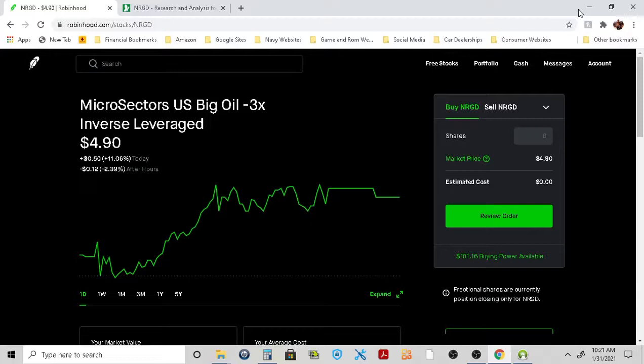So they trade these different notes based off of big oil and whatever commodities that they're going to be dealing with. And in this particular one, it works off of the negative 3 times value of the opposite of what oil is doing. So if oil is doing good and it's going up in price in terms of the barrels of crude oil or whatever, then this fund is going to go down in value. When oil is down in price, this fund is going to go up in value. So this exchange traded note will go up in value if the price of oil is down. It works in the opposite way.